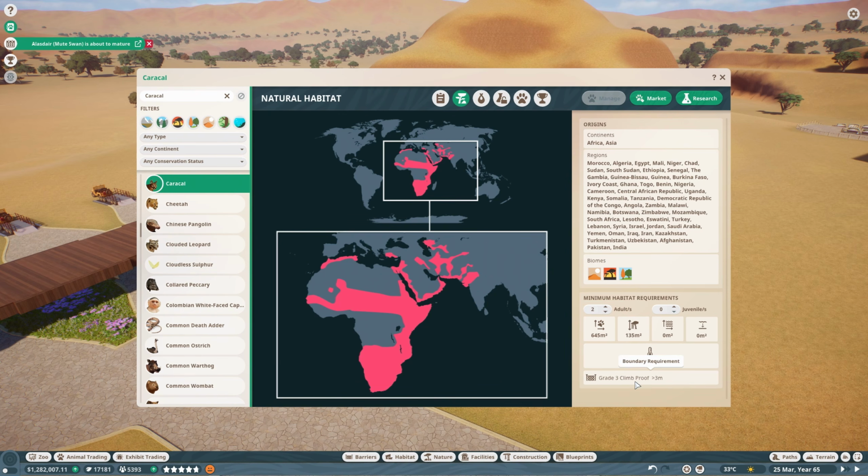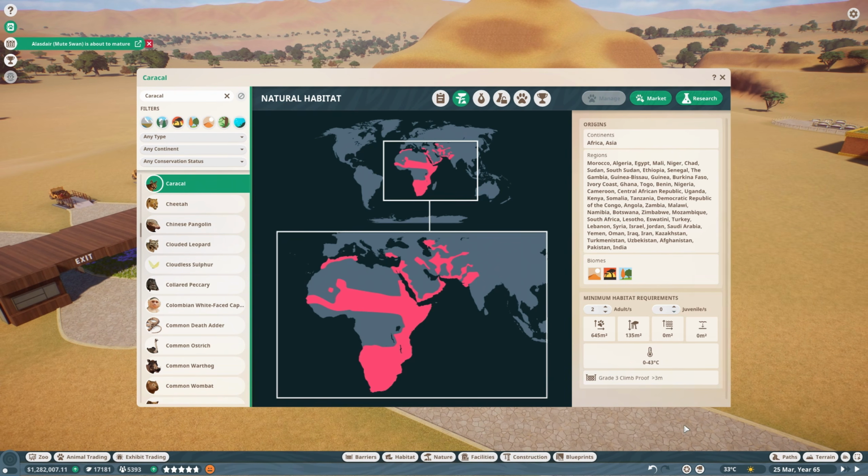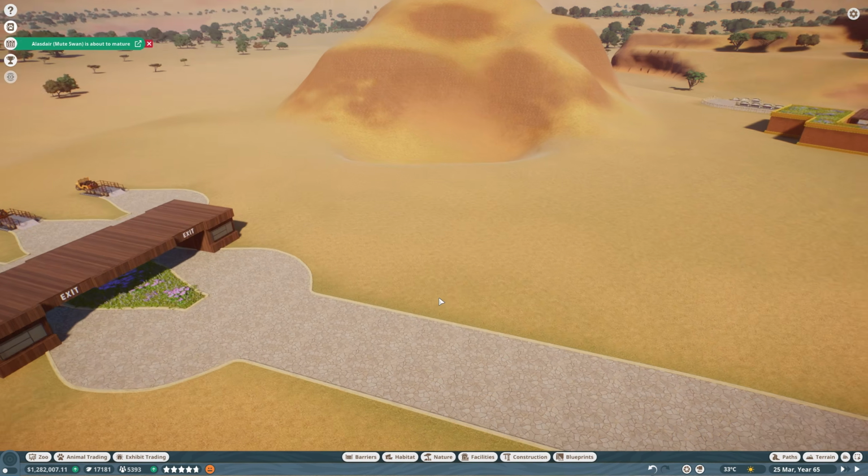It needs to be grade 3 and climb proof, taller than 3 meters. Now, we're definitely going to be above grade 3 because we're going to use the construction pieces, which are like grade unlimited, but we need to make sure it's taller than 3 meters and climb proof. So they also have a climbing requirement. So we're going to need to put in some climbing enrichment for them.